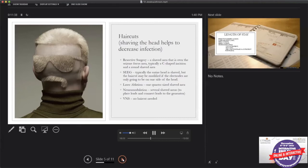ablation. So there's also neuromodulation that we do, which involves placing of a device in order to modulate, record, or stimulate the brain. And so in those specific instances, it kind of varies, but typically it's kind of a strange haircut. It would be 2 little areas here to place leads, and 2 areas in the back to connect the leads to the generator if you're doing DBS. RNS is also placing leads and a generator. So it's different areas of the head that are shaved. So it's ideal to be able to shave the whole head.